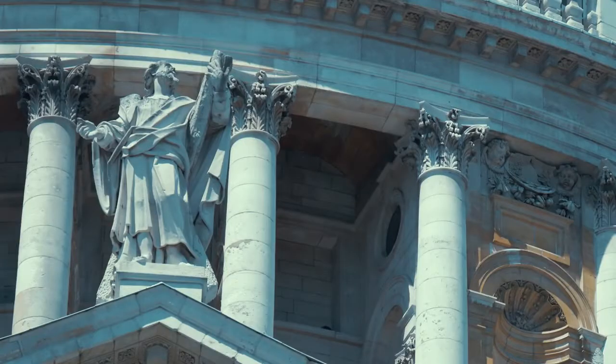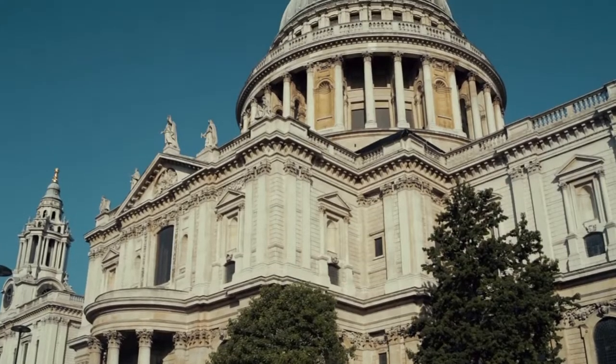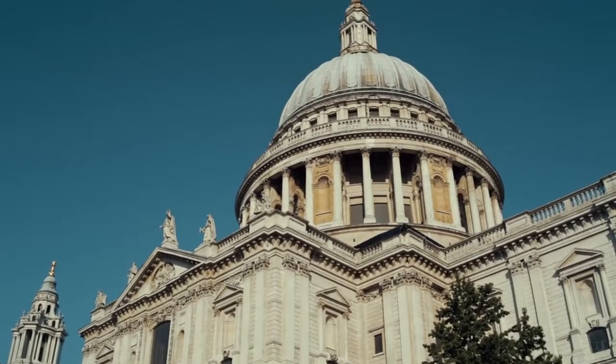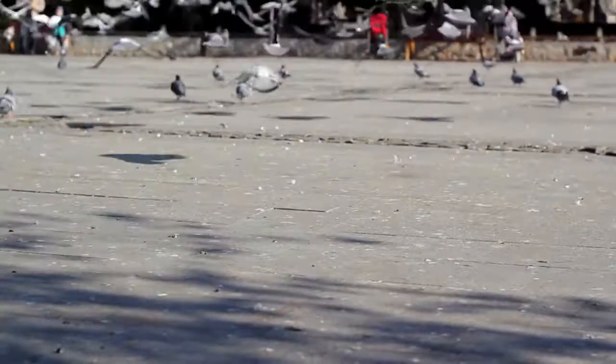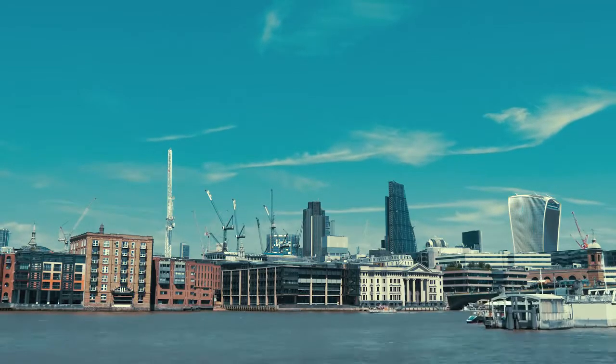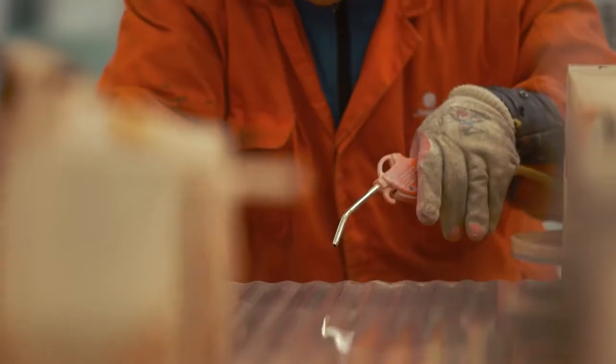The Bloomberg building sits in an area of London with lots of historic buildings. They are actually quite attractive to pigeons. So the key is to ensure that it is less attractive than those buildings. It's a continuous process, toing and froing. It's a conversation, it's an exploration. But the end goal is very finite. It's a building.